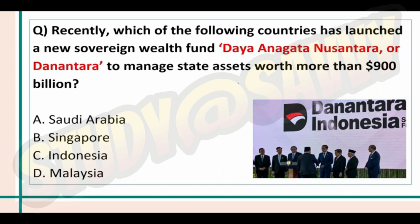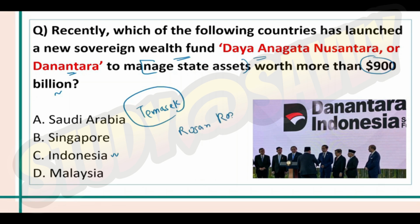Recently, which of the following countries has launched a new sovereign wealth fund named Daya Anagata Nusantara or Danantara? Now this sovereign wealth fund will be helpful to manage the state's assets worth more than $900 billion. So to manage the state's assets, this sovereign wealth fund Danantara was launched by Indonesia. Now it is modeled on Singapore's investment arm, that is Temasek. Okay, and the chief executive of this fund will be Roslani.